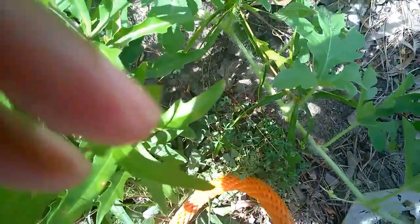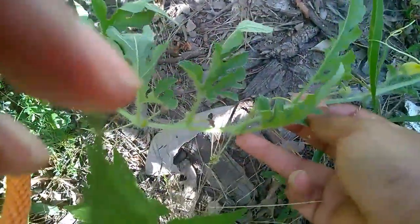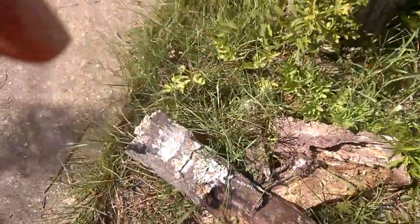Don't see any melons on it. I think I see where one might come in right there where my finger is. But yeah, I have fertilized it. I've watered it maybe once. Haven't really watered it. I don't know if I have enough season to get any melons out of it.